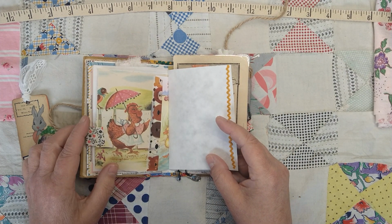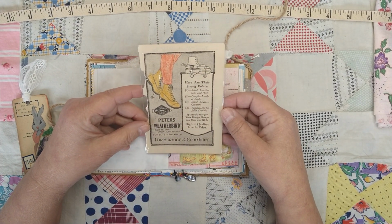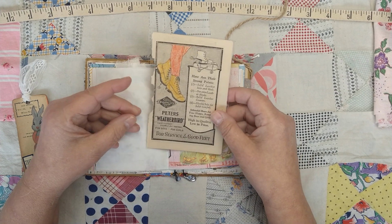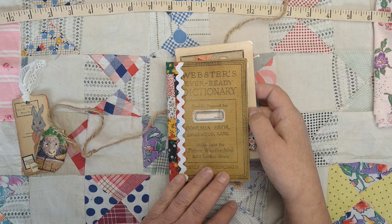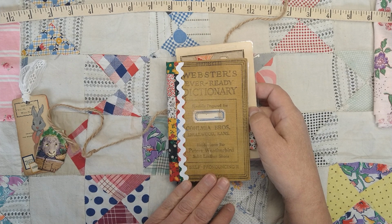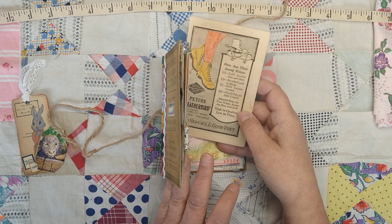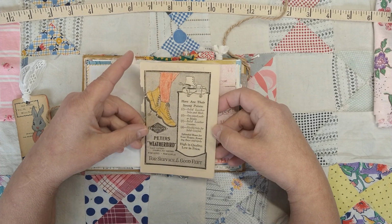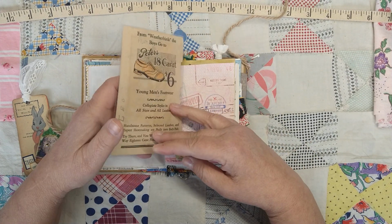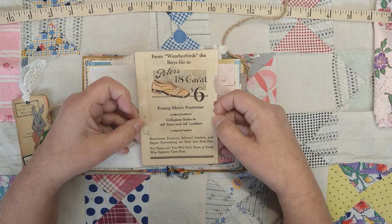This is some old ribbon that I found at the thrift store. Tiny rick rack. This is from the back of the book. This is the back page. And this book was specially prepared for Colmia Brothers, Englewood, Kansas, and also for Peter's Weatherbird solid leather shoes. Say that a few times fast. So these were the advertisements in the very back of the book. And I couldn't figure out a way to put them in the book except to laminate it so you could see both sides. Pretty cool.